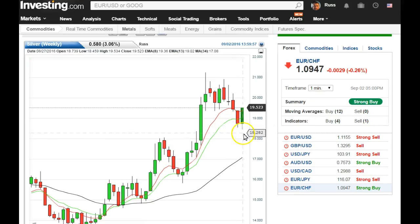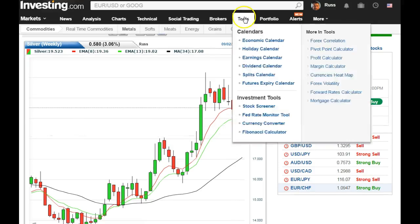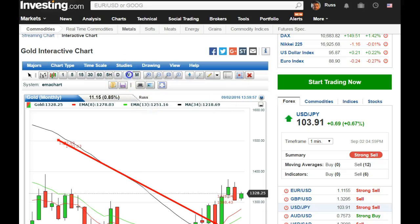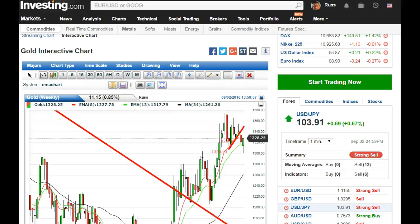Look at that silver closing. Let's go back to gold. Let's see the weekly close. Okay, it's having some trouble trying to get into previous lows. Right? Needs to close better and consolidate better above that EMA 8, first of all, on the weekly charts.